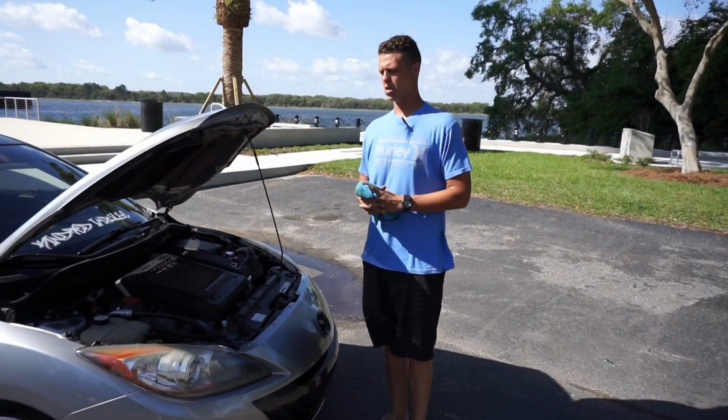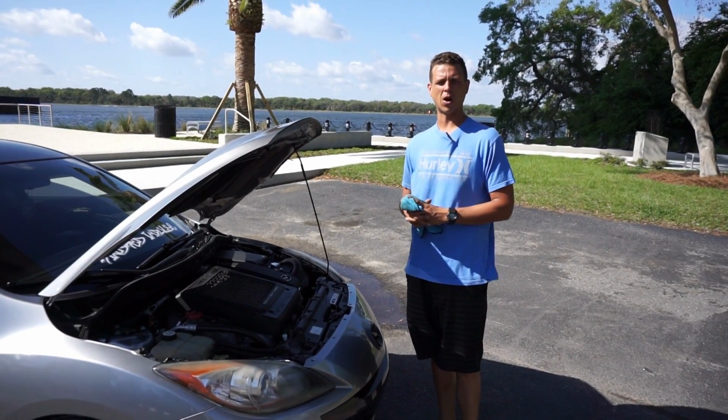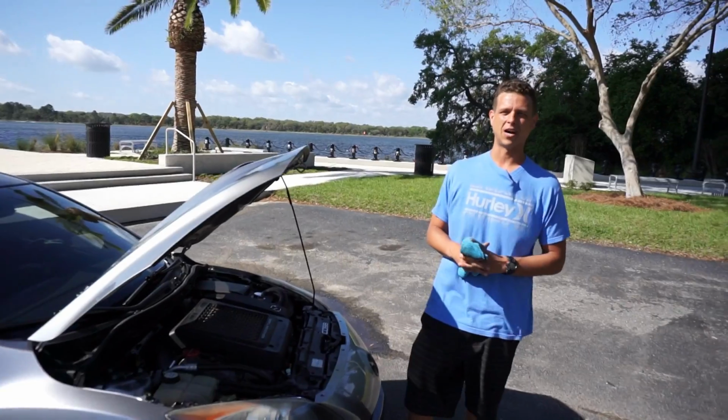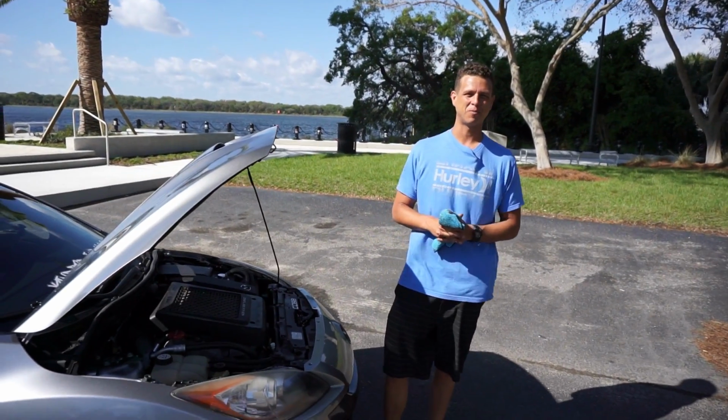What's the worst thing about it? I'd say the worst thing is the torque steer. Although it is fun, it is definitely something you want to feel, but it is pretty strong though.